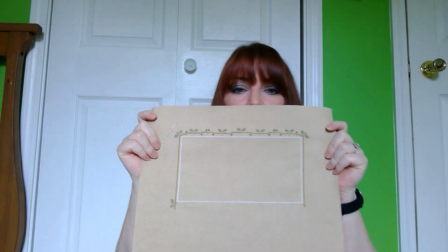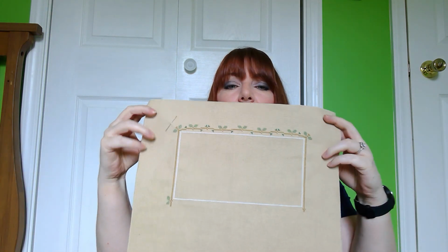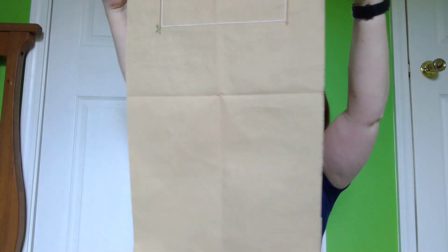I'm pretty excited. I like the way this looks. I hesitated about the white because they're all outlined in white, but I think it's going to look fine. It'll give them a little bit of separation. And this is a big old piece of fabric, 28 count tea-dyed Monaco.